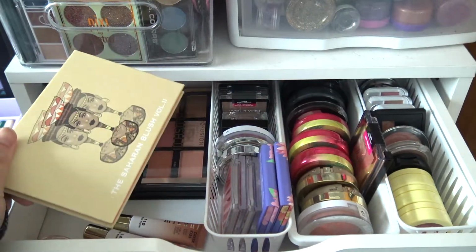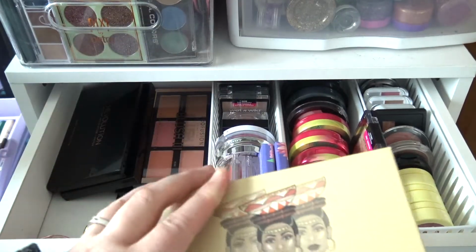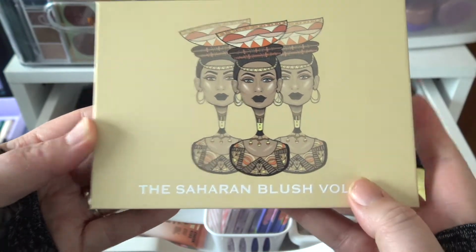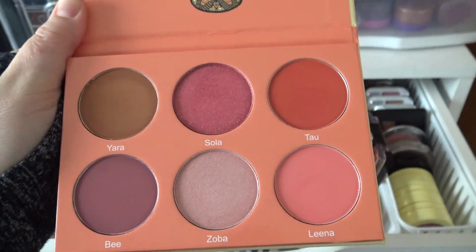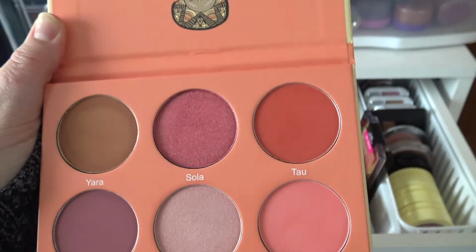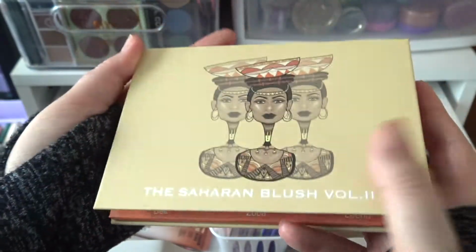Next are my blush palettes. So any blush palettes that are just blush stay in this drawer. And I have the Juvia's Place Saharan Blush Volume 2 palette. And this is just gorgeous. It's just so beautiful. Oh my goodness. Oh, sorry. Knocked you over there a little bit. So I have that one.